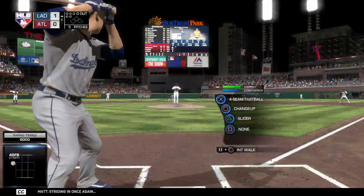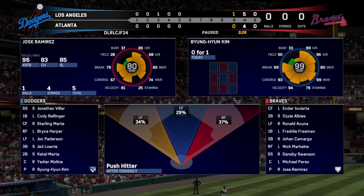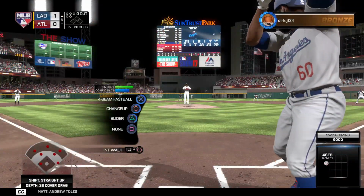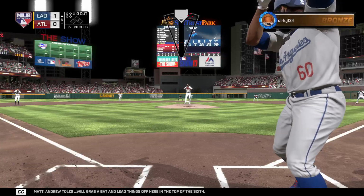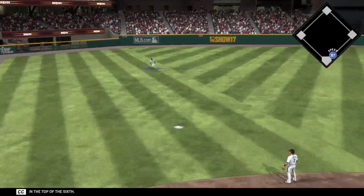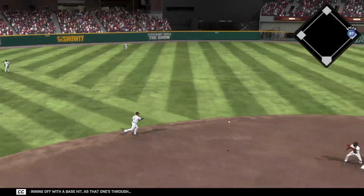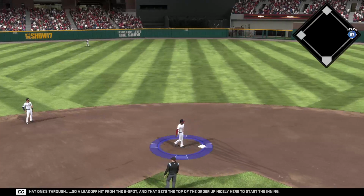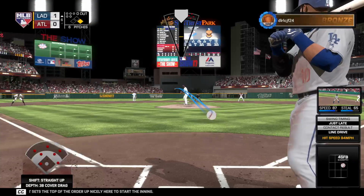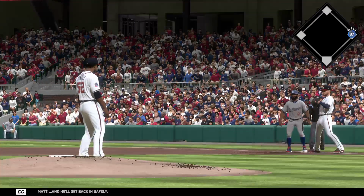Striding in once again. BJ Kim comes into this at bat. Andrew Toles will grab a bat and lead things off here in the top of the 6th. And they'll start this inning off with a base hit as that one's through. So a leadoff base hit out of the 9th spot, and that sets the top of the order up nicely here to start the inning. Throw over to first, and he'll get back in safely.